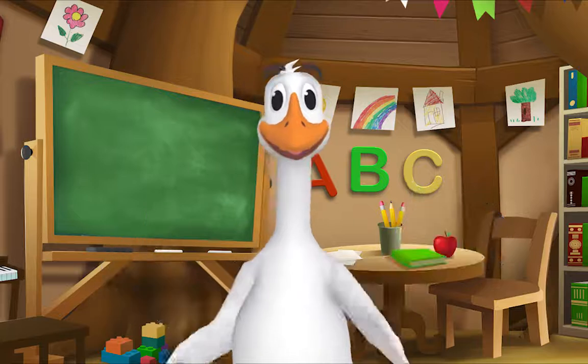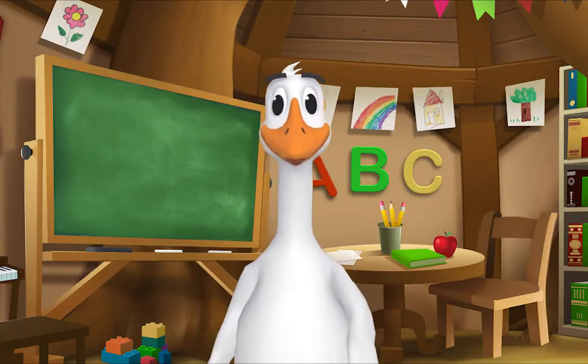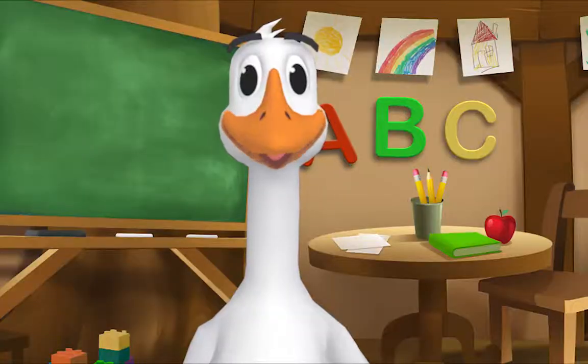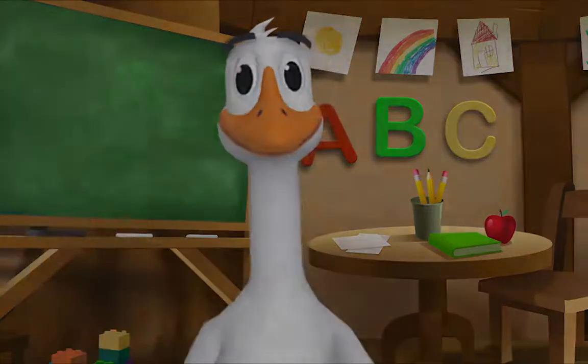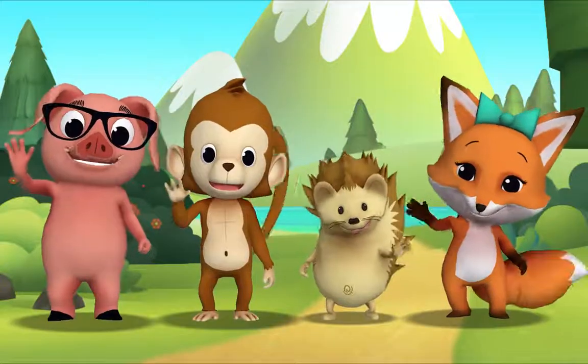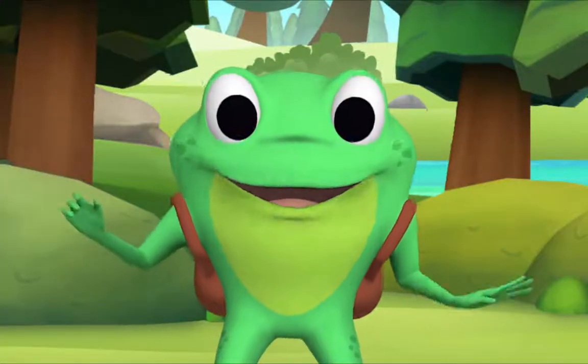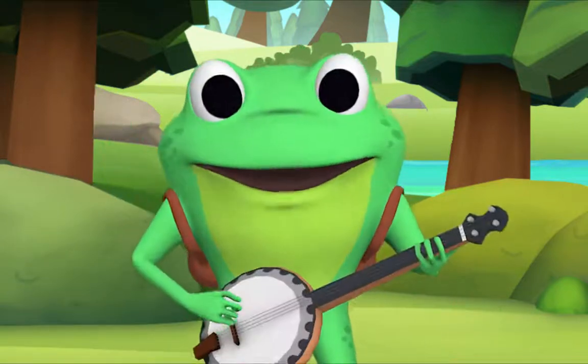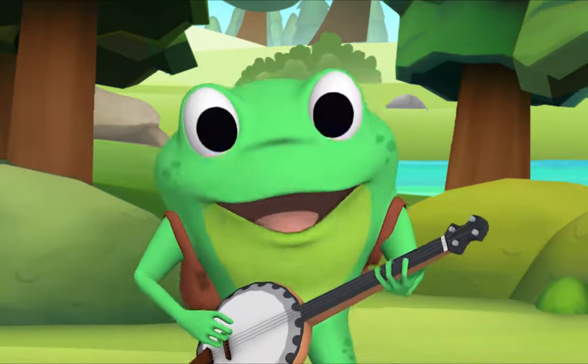Kids, it's time for a sing-along with Mr. Frog. Yay! Remember to say hello when you see him. Hello, kids. Hello, Mr. Frog. Let's sing a song called She'll Be Coming Round the Mountain. I'll sing the first verse, then you sing along with me.